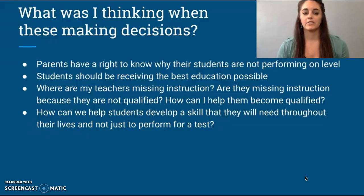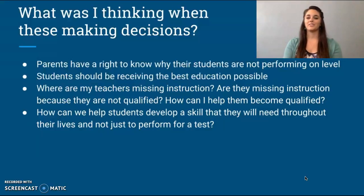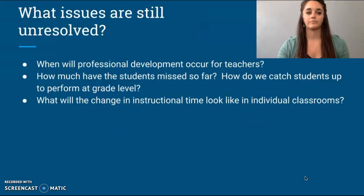As I went in and looked at teachers, I was thinking about, where are my teachers missing instruction? Are they missing instruction because they're not qualified or because they don't know how to do these reading strategies? And how can I help them become more qualified in order to teach students to the best of their ability? I was also thinking about, how can we help students develop a skill that they're going to need throughout their lives and not just to perform on a test. Yes, we do want them to do better on their testing, but we also want them to know how to read because they will need that skill for the rest of their lives.